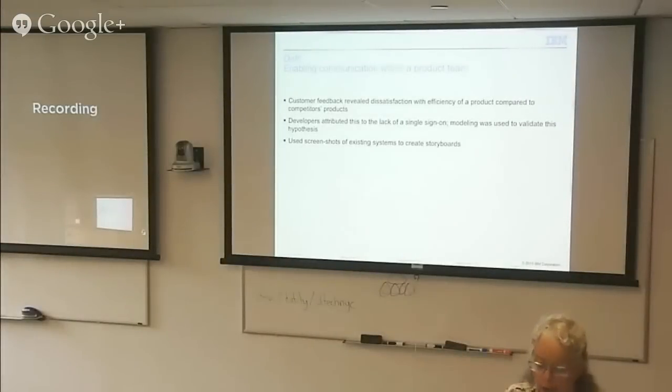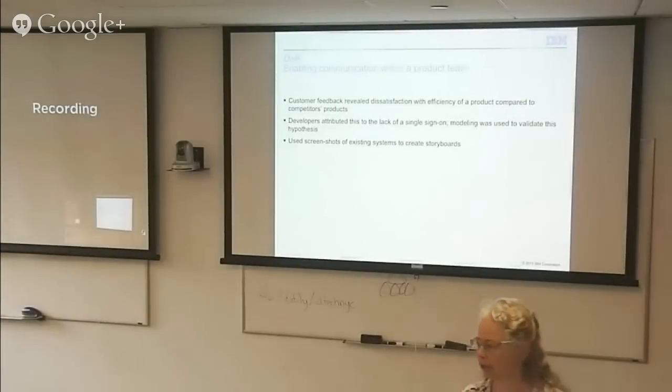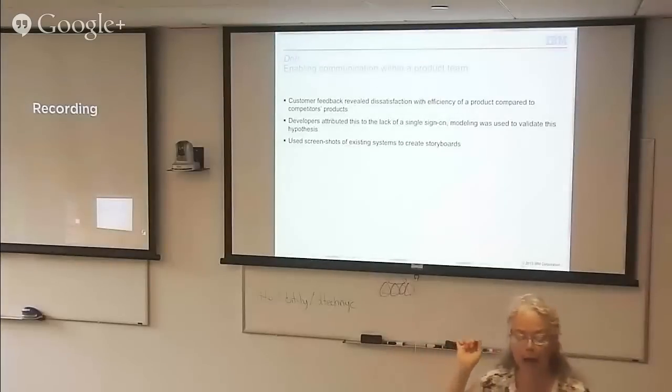One was called Do It. We called it Do It in the publication. And the important part about Do It was that the customers were saying, this is clunky. It's inefficient. Now, IBM sells to the enterprise. IBM is supposed to be really efficient, so I don't like this kind of customer feedback. Well, the developers attributed this to a problem with single sign-on.